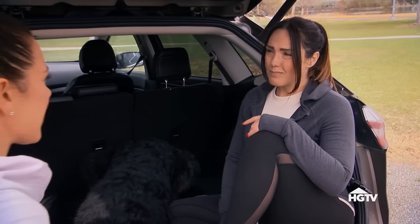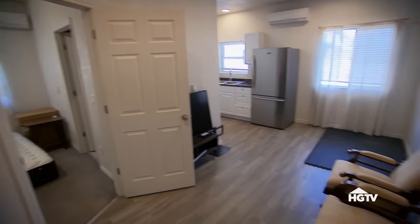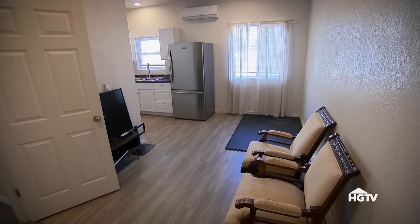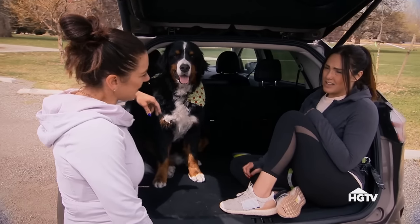So what were the upsides of this one? There's an ADU already on the property, recently built. So Bruno and I would be living in the ADU while renovations were going on in the main house. Okay. And then what else are we looking at?